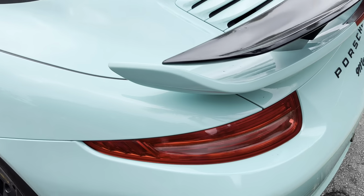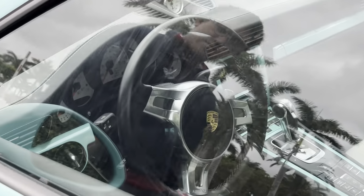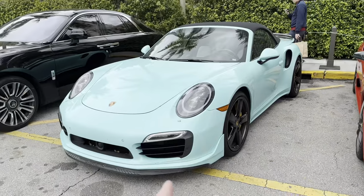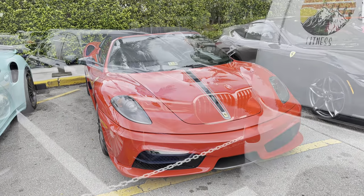But we looked and this thing is painted. And then if you look inside, all the interior trim matches the paint. I don't think I've pointed this out before. So I was just looking at the Turbo S and then I walked out. I realized I'm sitting next to a 16M and I didn't really notice, but 16M.